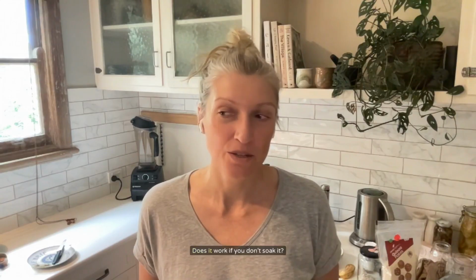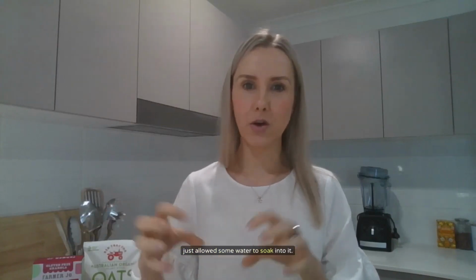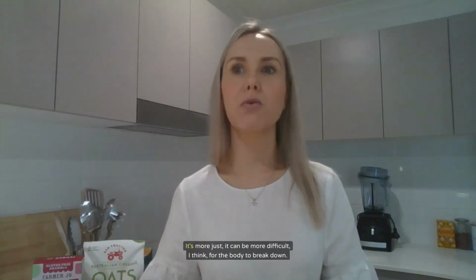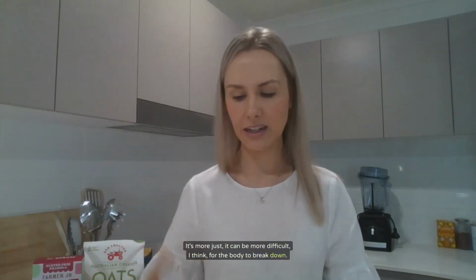Does it work if you don't soak it? Is it just way too crunchy? Oh, it's palatable. I've done that before. I think the shortest I've done it is maybe 15 minutes, and I've just allowed some water to soak into it, and it doesn't really affect the taste so much. It can be more difficult, I think, for the body to break down because there's a lot of flax seeds in there and that sort of thing.